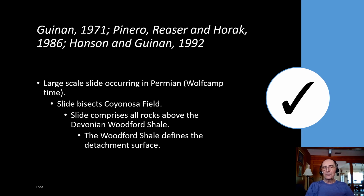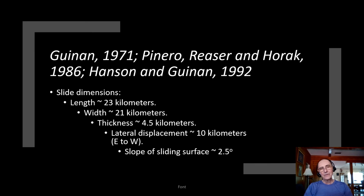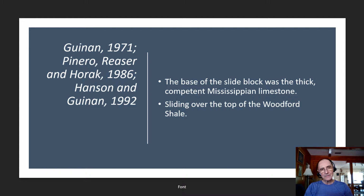The slide comprises all of the rocks above the Devonian Woodford Shale, where the Woodford Shale defines the actual detachment surface. This is a big landslide, a length of 23 kilometers, a width of 21 kilometers, a thickness of 4.5 kilometers, a lateral displacement of 10 kilometers, and the slope of the sliding surface about 2.5 degrees.